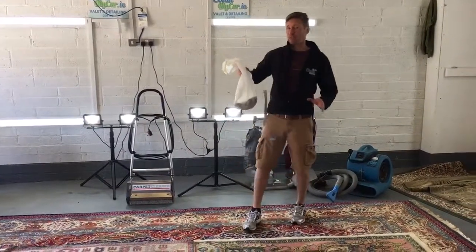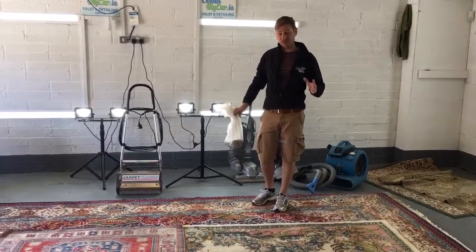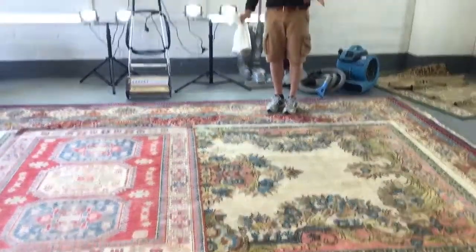It's the main difference between a professional, experienced rug cleaner and a have-a-go hero who thinks they can take an item such as one of these rugs, these are all handmade beneath me, and clean them in an hour.